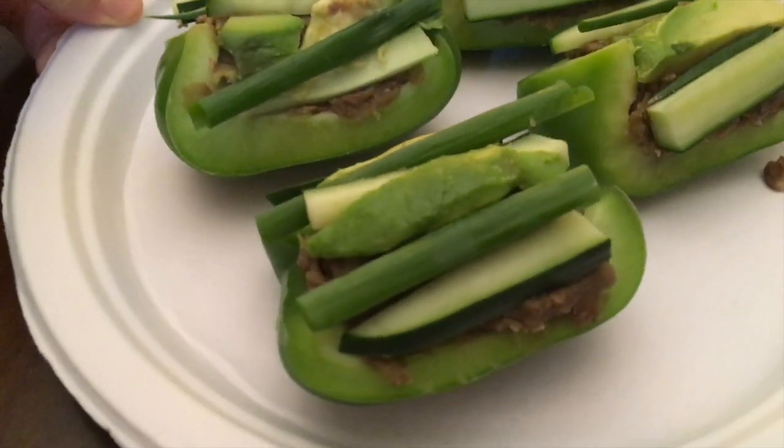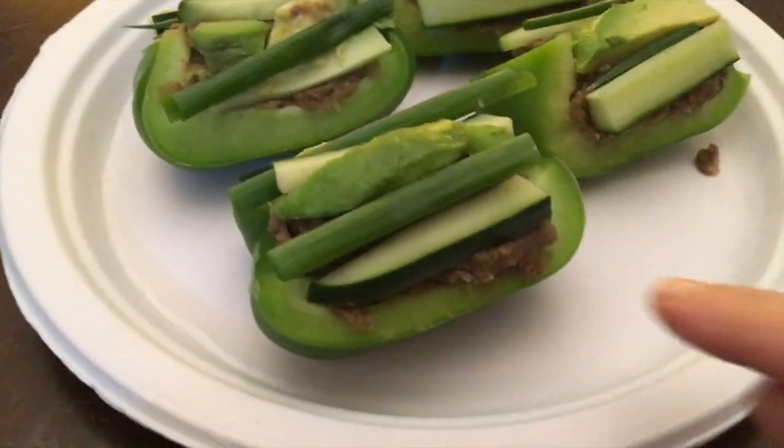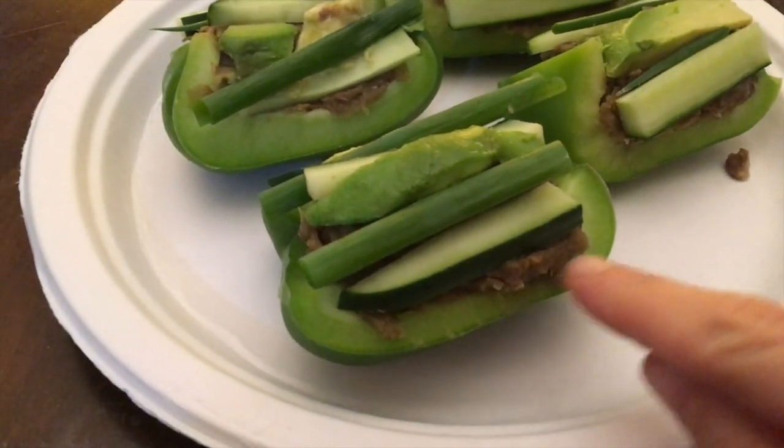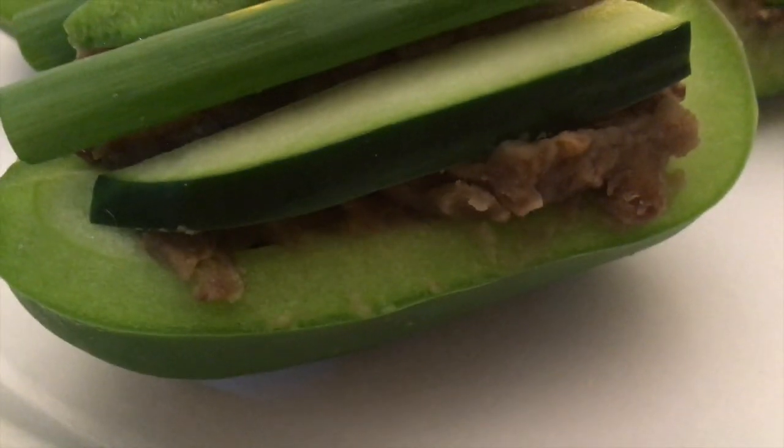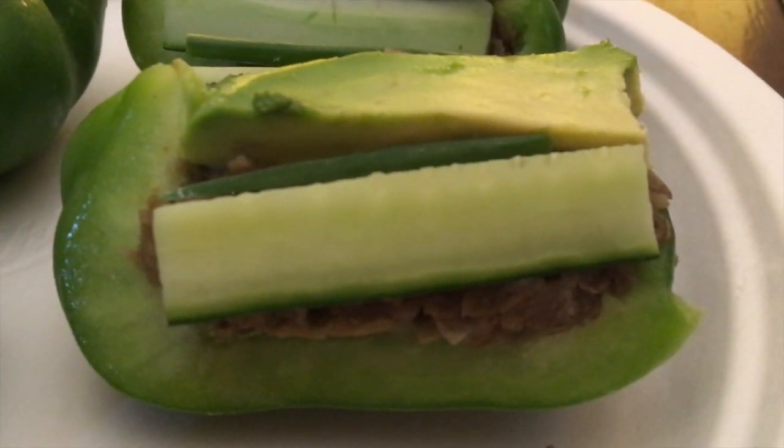Alrighty guys, so this is lunch. I know this looks a little bit odd, but I have high hopes for this. This layer right here is actually green lentils. I understand that that looks brown. They turned brown after they cooked. Not really sure what that's all about, but they were definitely green when they started.